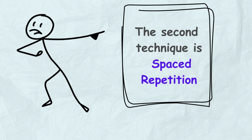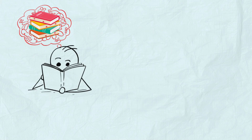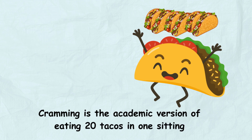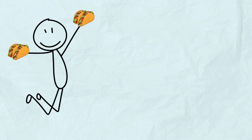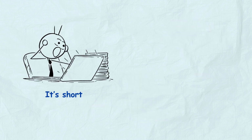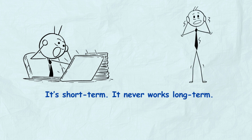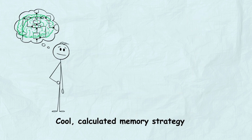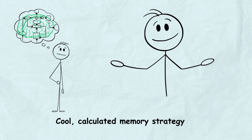The second technique is spaced repetition. Let's be honest, cramming is the academic version of eating 20 tacos in one sitting. You feel unstoppable until 2 a.m. hits, and then you'll start sweating Doritos. It's short term. It never works long term. Instead, try spaced repetition, a cool, calculated memory strategy that actually works in the long term.